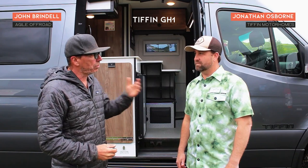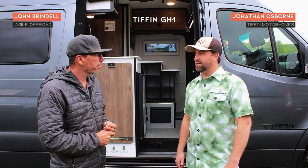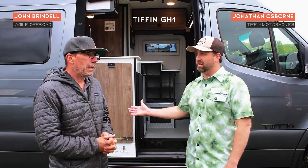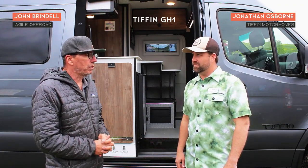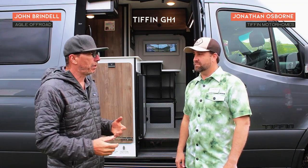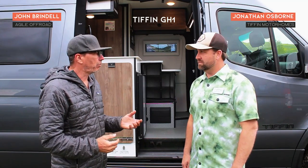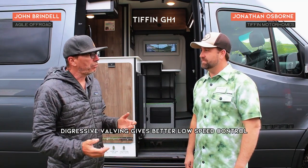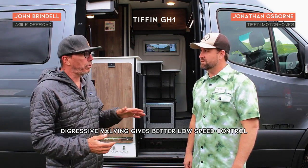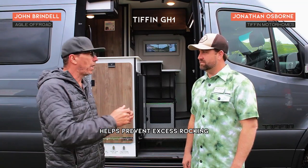And then we also have additional dampening forces, which we've supplied with both Koni and Mills. That 2.5 is a pretty impressive shock on its own, right? The 2.5 is right now the top of the food chain. We developed that with Fox, and they've done a lot of testing with us. We chose the 2.5 because of its digressive valving, which gives you more low-speed control. Think of low-speed control as when you're pulling in and out of the driveway: you don't get the rocking back and forth or the head jerking.